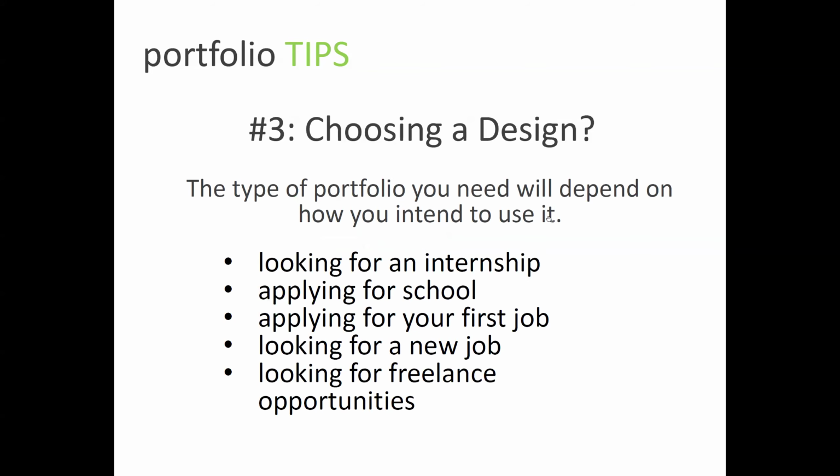So again, choosing a design, the type of portfolio you need, will depend on how you intend to use it. Are you looking for an internship, applying for school, applying for your first job, looking for a new job, looking for freelance work? Because the work that gets shown depends on what you're trying to apply for. If you're applying for an internship as, let's say, a 3D Max rendering specialist, then your portfolio should be showing what? Renderings. Yes, that's it. It shouldn't be showing anything else, because you're applying for that specific job.